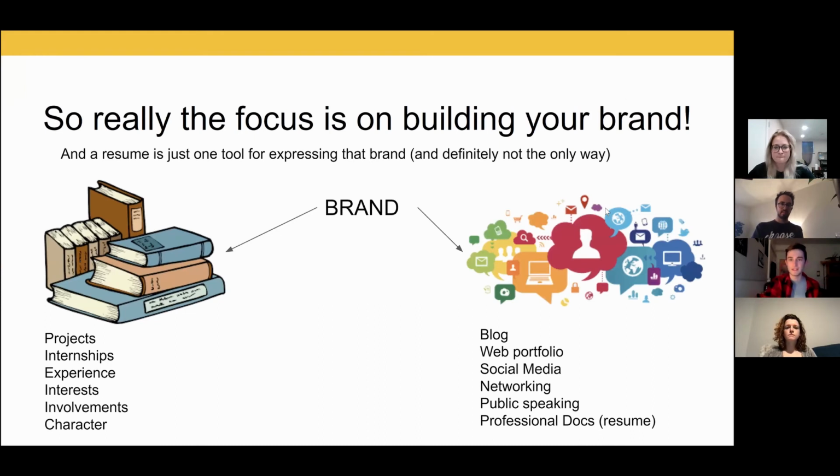So if we break that idea of professional brand down, I think there's really 2 things to be considering. The first is that part of your brand is your story, which might be what you think of as your resume or building a resume: all the things that you've done, your projects, internships, experiences, what your character's like. And the good news is that everyone automatically already has a story based off the things that you're interested in, the things that you've done, and those sorts of things.